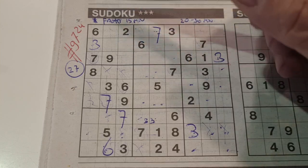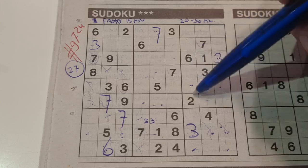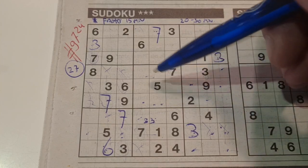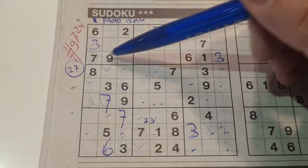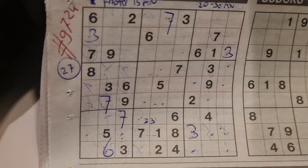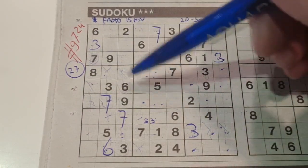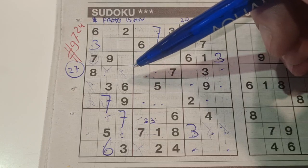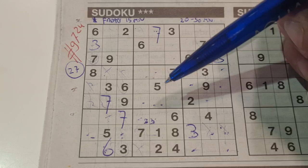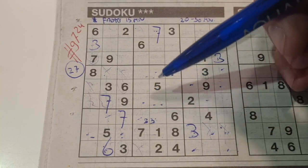How about the number? Come on. 1, 2, and I need a 4. 1, 2, 4, 5. 4, 4. Come on.